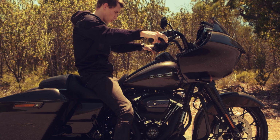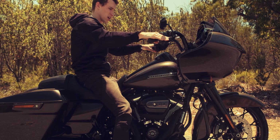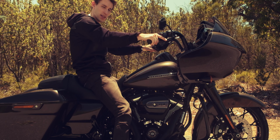Last thing to touch on would be ergonomics. I'm 6 foot, and as you can see here, I've got a pretty comfortable riding position. Elbows are in slightly, and it's a very relaxed position. I could definitely go long distance in this riding position.